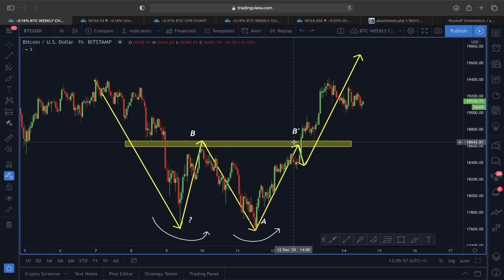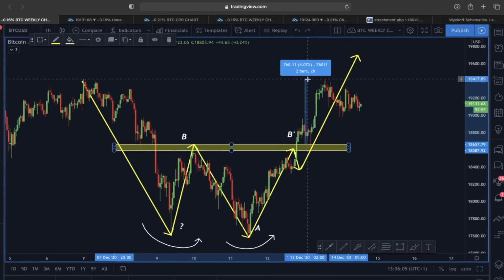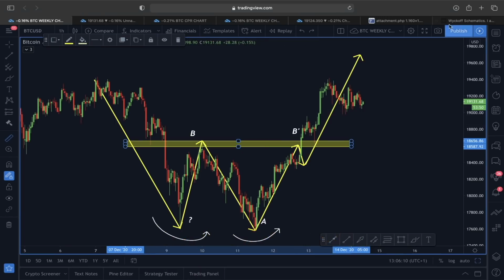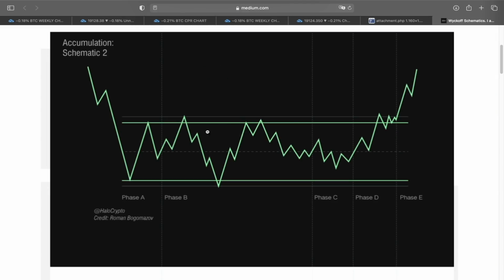That's why I told you guys to wait for the price to close above this 18,650 price level. And if you took a long after that, you can see the price move here is almost around 760 points, right? Not only that, I also added this Wyckoff accumulation schematic 1 and schematic 2. I said, if we see any sort of price pullback, this is the type of scenario I was also looking at.